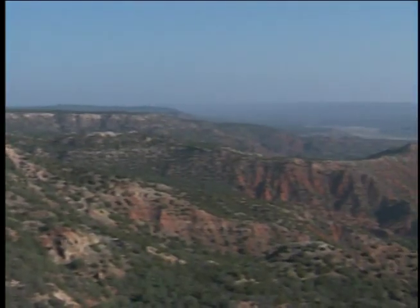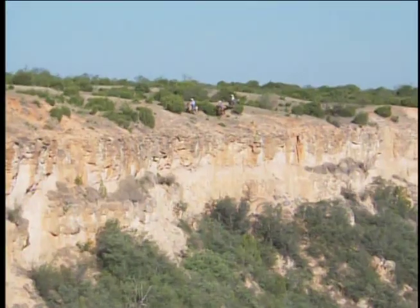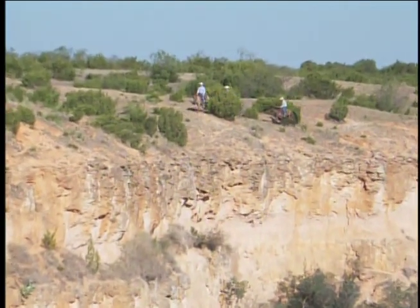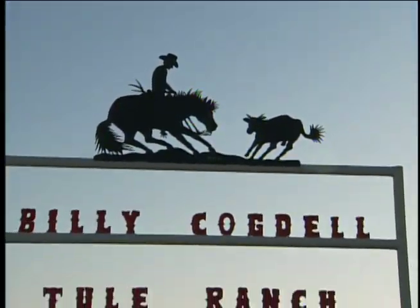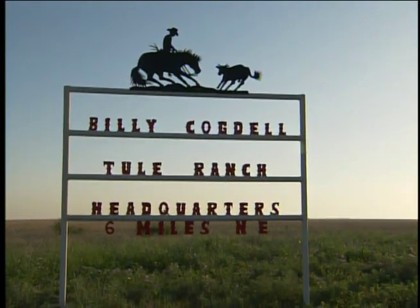My granddad came here in the 50s with a friend to actually look at this ranch. And the friend went and looked at the edge of the canyons there and said it was too rough for him. And my granddad asked him if it was all right with him, he might come back and look. And so that was his first initial purchase, this Tule Ranch headquarters. He and then my dad have added to it over the years.